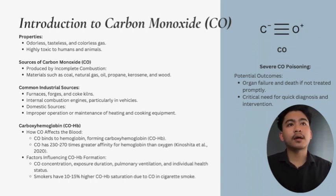How carbon monoxide affects the blood. CO binds with the hemoglobin, forming carboxyhemoglobin. CO has 230 to 270 times greater affinity for hemoglobin than oxygen, and some of the factors that influence carboxyhemoglobin formation are the CO concentration, exposure duration, pulmonary ventilation, and individual health status. In recent studies, smokers have 10 to 15 percent higher carboxyhemoglobin saturation due to CO in cigarette smoke.